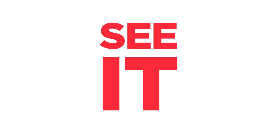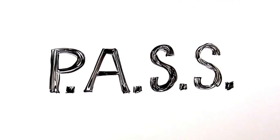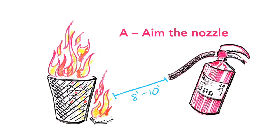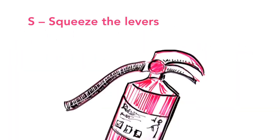Now see it, grab it, and use it. Utilize the P.A.S.S technique to control and extinguish the fire. First, hold the extinguisher upright and pull the pin without squeezing the levers together. Next, stand 8 to 10 feet from the fire and aim the nozzle at the base of the fire. Do not get too close or aim the nozzle too high.